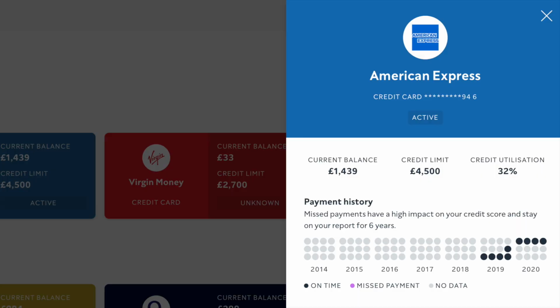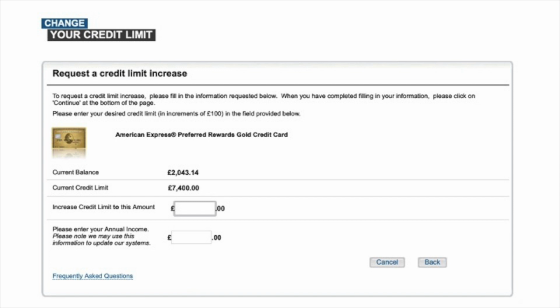This is why if you can spend, borrow and repay responsibly, it's a good idea to increase your credit limits across your accounts. You can see what your current credit limits are for each of your accounts by going into one of the three websites. Many lenders on the UK market will now allow you to make adjustments to your credit limit online or in their apps. For example, with American Express, you can go on your online account and you can apply for a credit limit increase whenever you like. Simply input the amount that you'd like your credit to be increased to, as well as your annual income. Click submit and they'll do a quick soft search to check whether you're eligible.